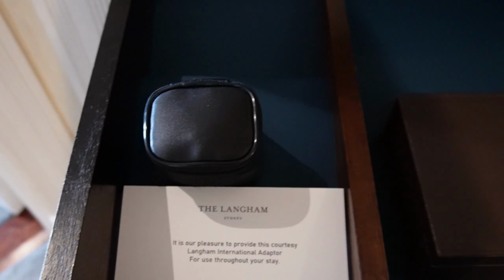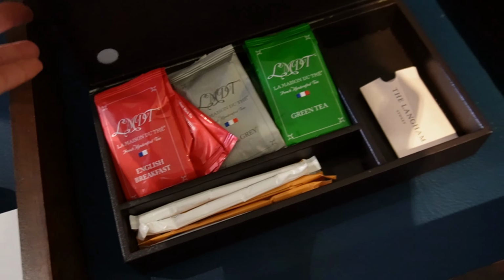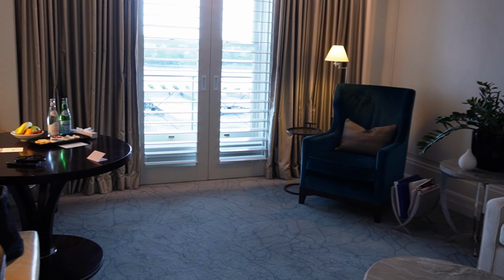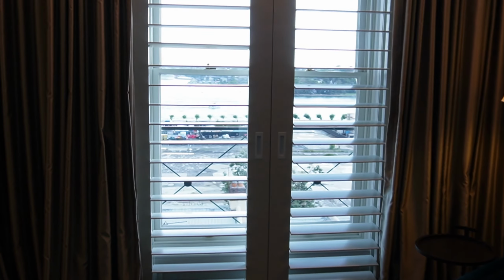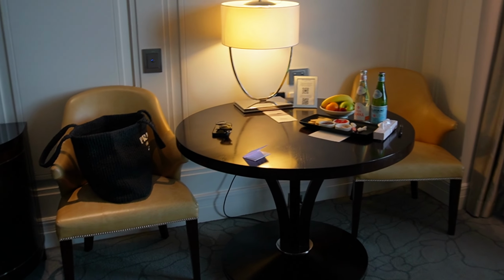We have an international adapter, which obviously we do not need. We've got tea and coffee, amenities there. Then through this door is the lounge area. So we've got our lounge, we've got the armchair, well, 2 armchairs. We have our eating area, I guess.